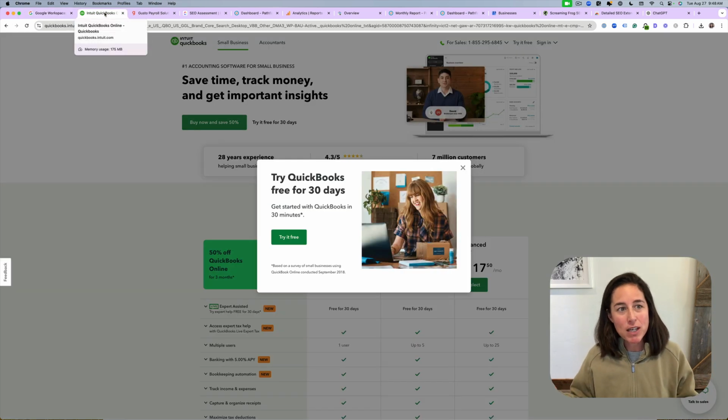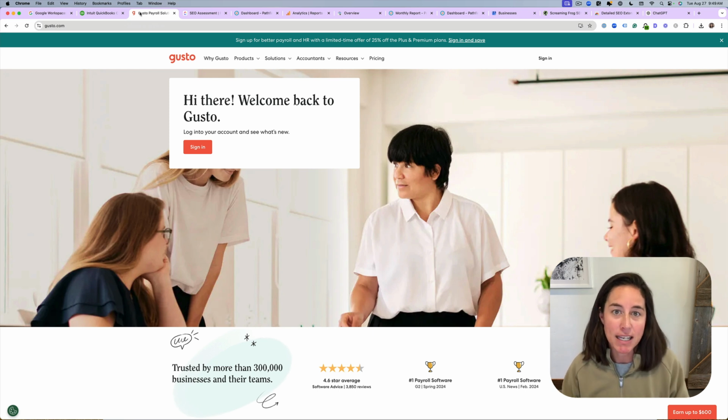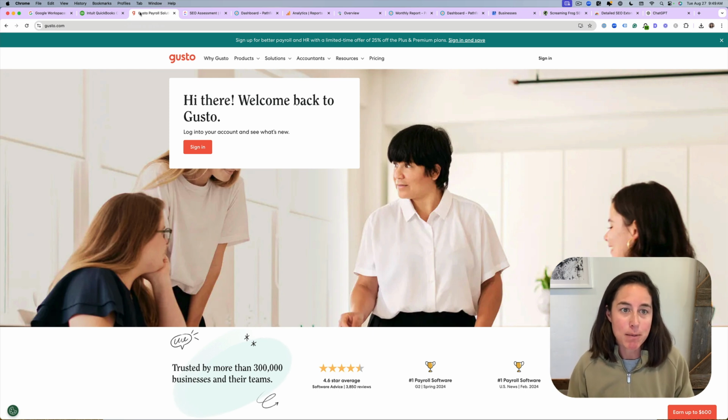At our agency, we use QuickBooks Online. I don't love it. It's a little expensive, but it's pretty easy to use for our bookkeeping and invoicing. We also leverage Gusto, and Gusto helps us with our HR and payroll and makes sure that we're compliant as our team grows in multiple states.